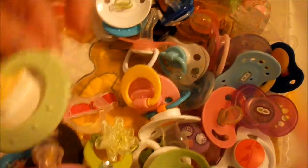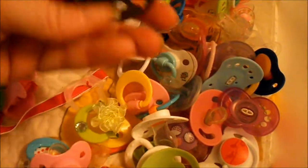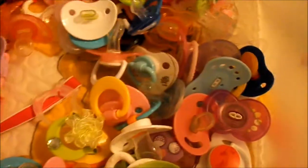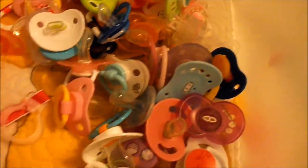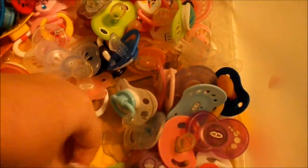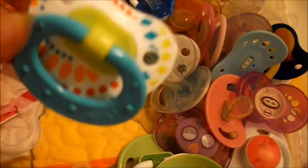This little purple one with polka dots. Love this one. And I got this brown one that has little critters on it. I think it's a Parent's Choice brand. And I got this cute one that I made. There's a pink one. I got this stripey one. Pink and yellow. This one.